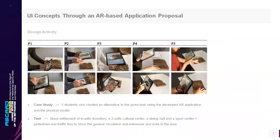To evaluate the use of the application in the early design stage, data were obtained in line with the positive and negative feedback on the current state of the application, the case study. The case study carried out is based on the experience of 5 students who created an alternative to the given mass settlement program using the AR application and the physical model. In this context, the mass settlement program requested by the students consists of 4 units of dormitory, 2 units of cultural center, a dining hall, and a sports area.